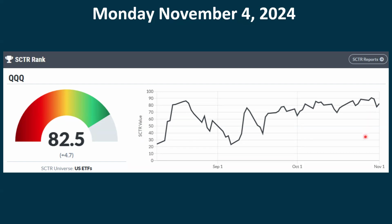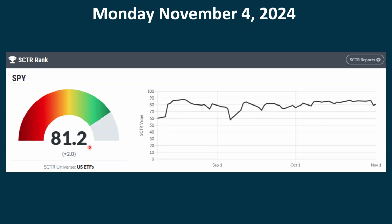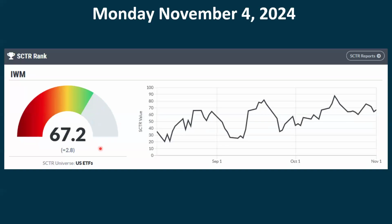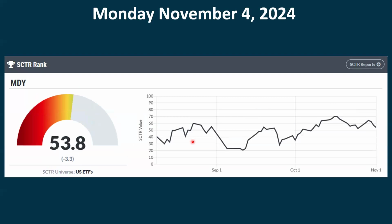So we're coming in at 82.5. When we're really strong with any of these indexes, we get up into the 90s. In second place is the S&P 500 at 81.2. That has more stocks in it and also more value. So when we're going up, this may underperform, but when we're going down, this tends to hold up a little bit better. In third place is the Dow, which is made up of 30 stocks, at 72.6. Then we have small caps at 67.2. And in last place this week are the mid caps at 53.8.